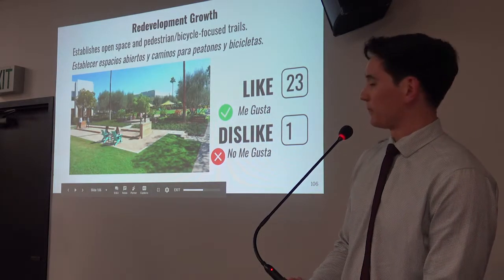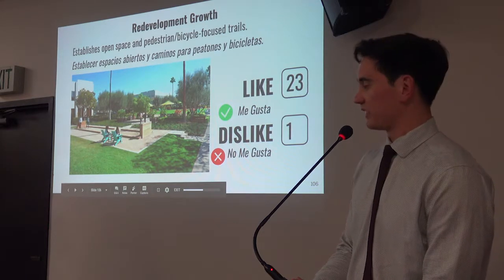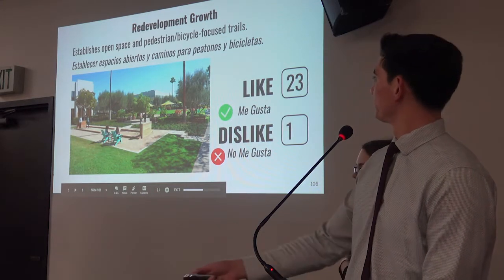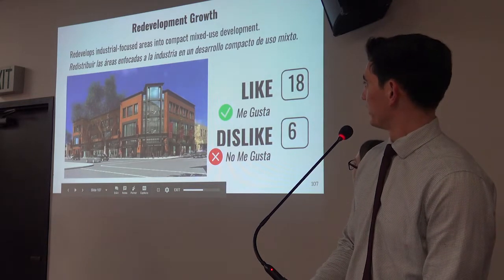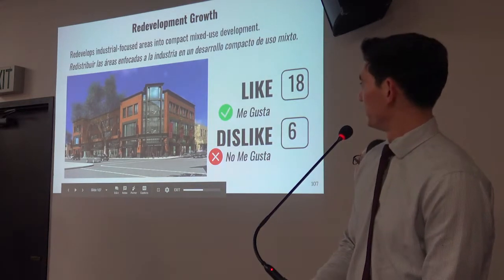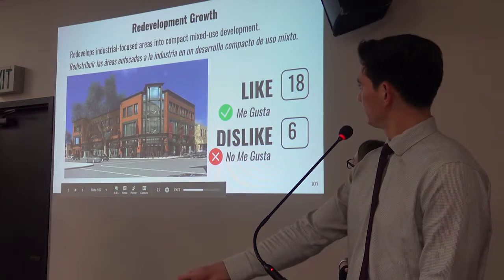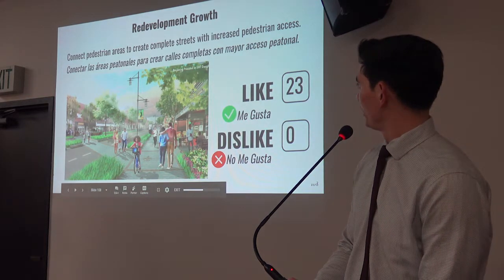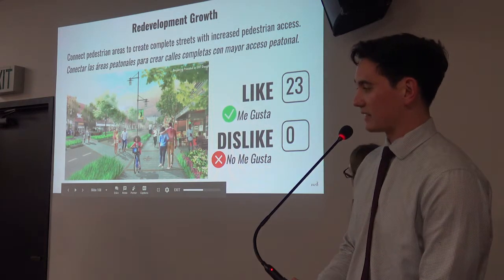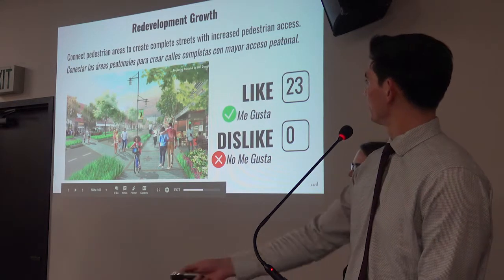Establishes open space and pedestrian bicycle focused trails. 23 likes, 1 dislike. Redevelops industrial focus areas into compact mixed use development. 18 likes, 6 dislikes. Connect pedestrian areas to create complete streets with increased pedestrian access. 23 likes, 0 dislikes.